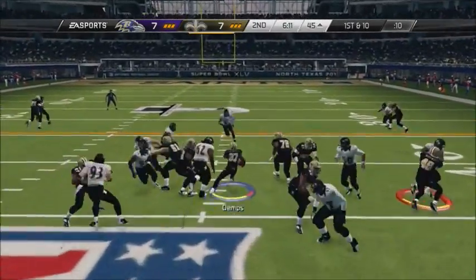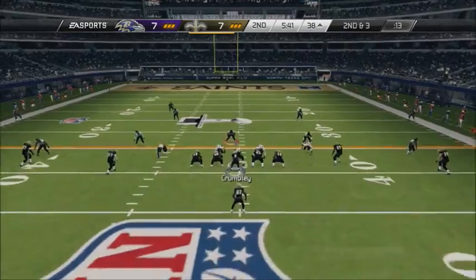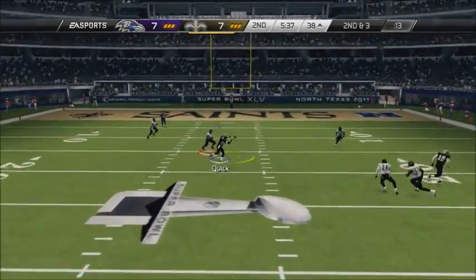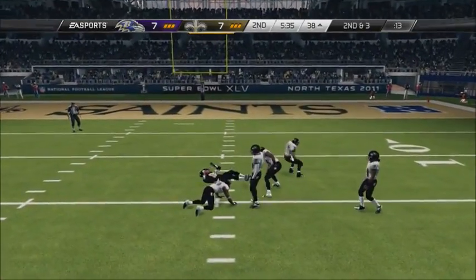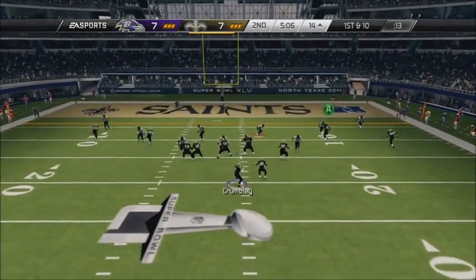Going off tackle here. He's headed right. That's a gain of 7. The offense come out in the nickel. Play action. Brings it in. Not giving up another inch. That time it was an easy first and 10.